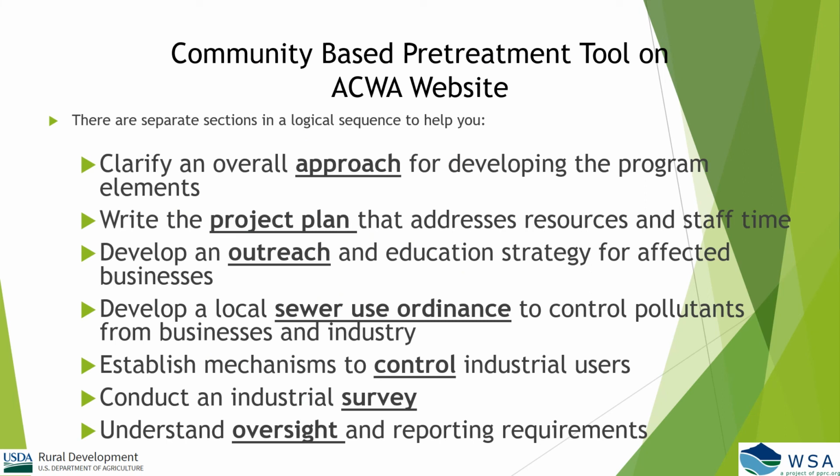For example, supporting entities like ACWA here in Oregon, which can help us logically sequence our needs, clarify an overall approach, write project plans, develop an outreach and education strategy, develop a local sewer use ordinance, establish mechanisms to control industrial users, conduct an industrial survey, and understand oversight and reporting requirements.